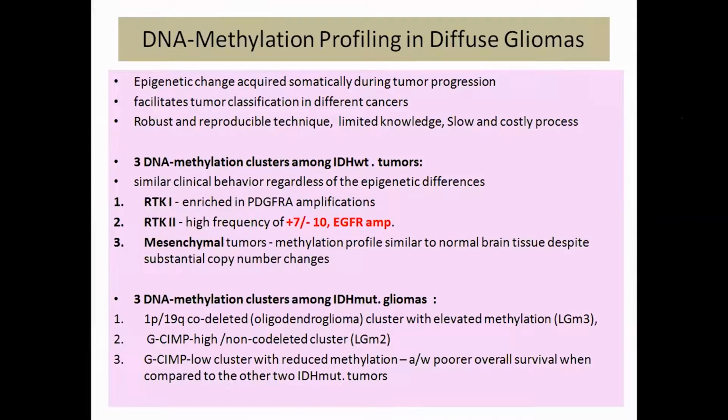So what is DNA methylation? Methylation is an epigenetic change. That means there is capping of the DNA by methyl groups in specific regions, which alters the reading of that DNA and the information hidden in the DNA. It's different from a change in the sequencing because it does not alter the reading frame or the reading sequence of the DNA; only a methyl group is added to a particular location. This leads to DNA methylation.